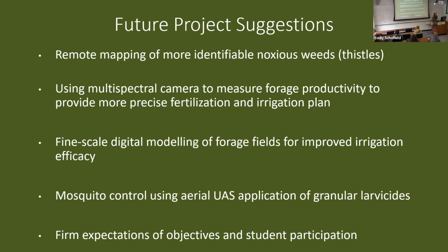As I said, for the exemption, our recommendation for them moving forward would be to use granular larvicides for control of mosquitoes, not any UAS application of a liquid or aerosol formulation.